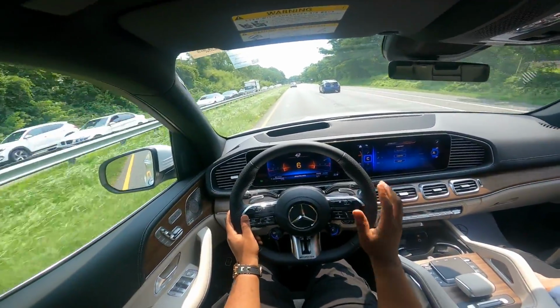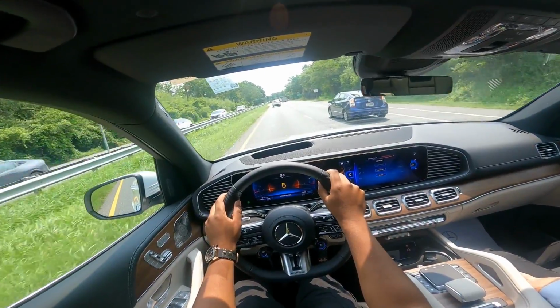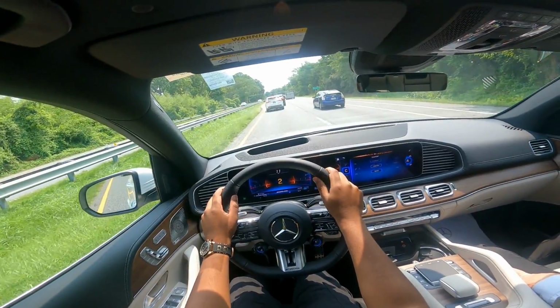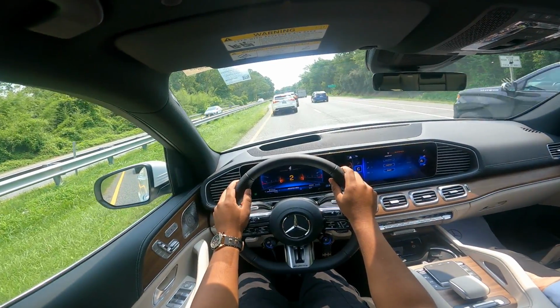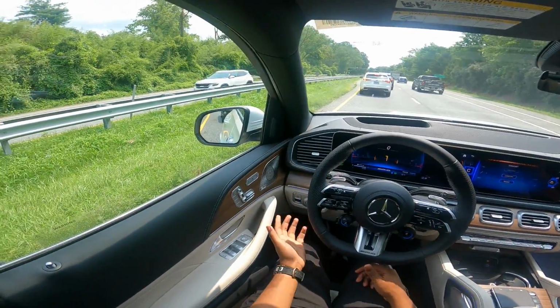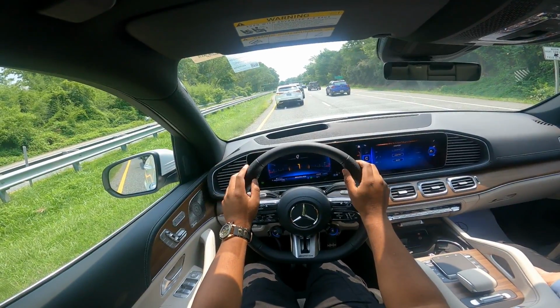What I also do like about the Mercedes is the Hey Mercedes function. So if I try, Hey Mercedes, change ambient lighting to blue. Okay, I'm changing the color. So I don't know if you guys can see it, but right here, you can see the ambient lighting does change colors, and the function is pretty good.